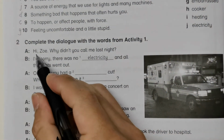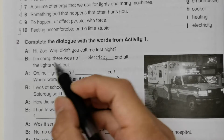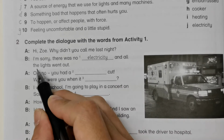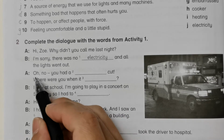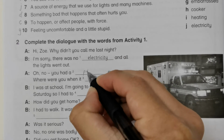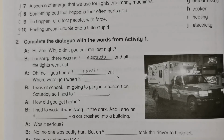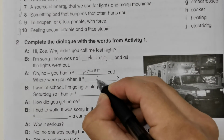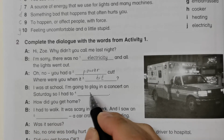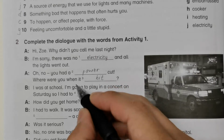A: Hi Joe, why didn't you call me last night? B: I'm sorry, there was no electricity and all the lights went out. A: Oh no, you had a power cut. So this is power cut. Where were you when it hit? H-I-T. B: I was at school. I'm going to play in a concert on Saturday, so I had to rehearse.